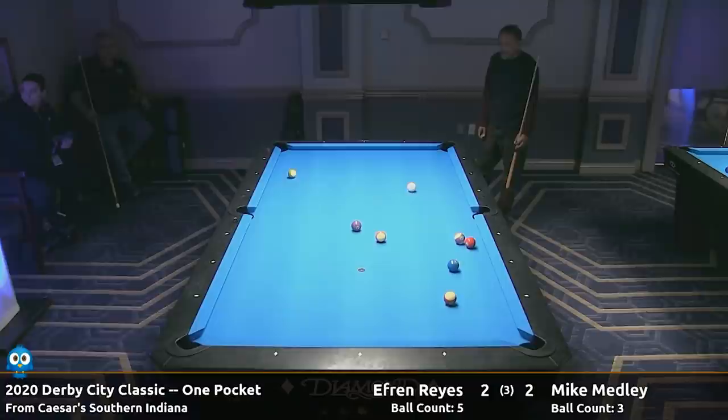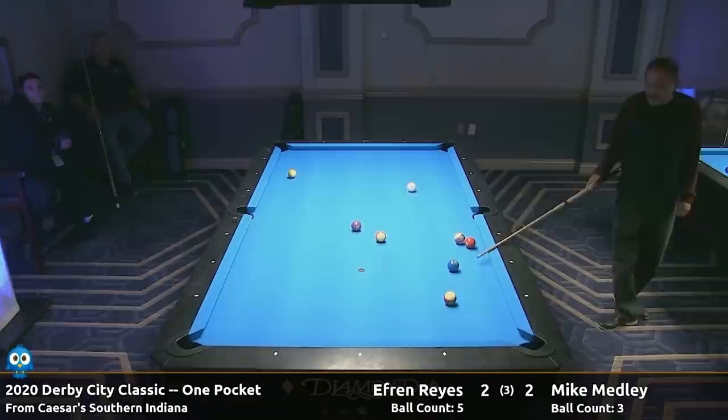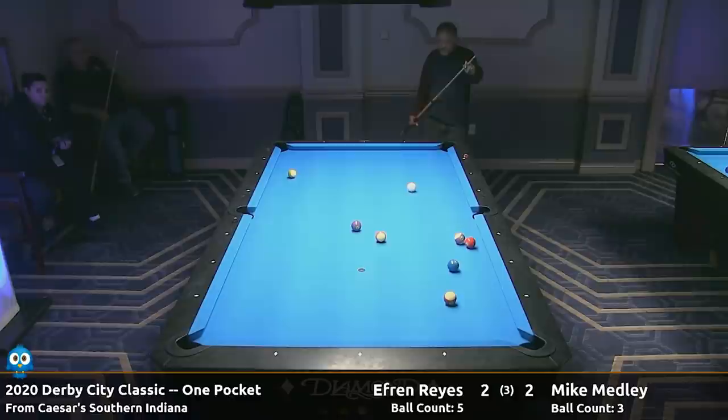Oh, he can play that stripe instead, trying to get up behind the 2 and kick that out maybe where he's pointing there. A lot of choices here. He could shoot the 4 and drop down for the bank. Oh, he missed it.